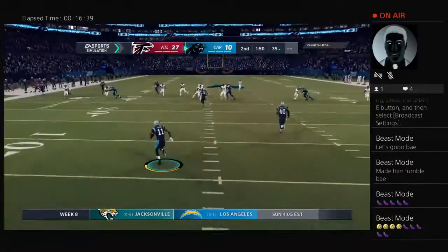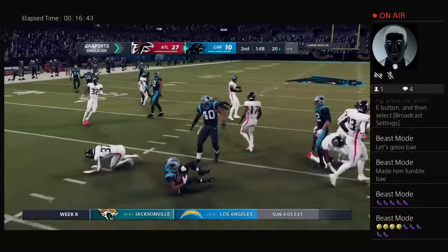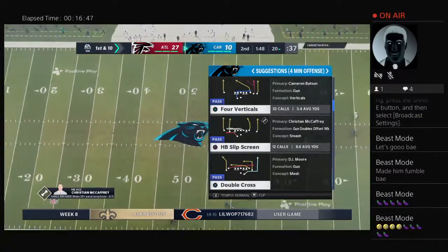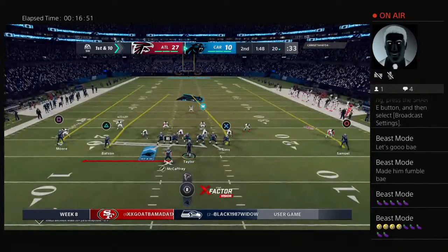Takes this about 5 yards deep. And the decision to come out of the end zone is going to cost him 5 yards as he's taken down right at the 20. The Panthers take over, 1st down.